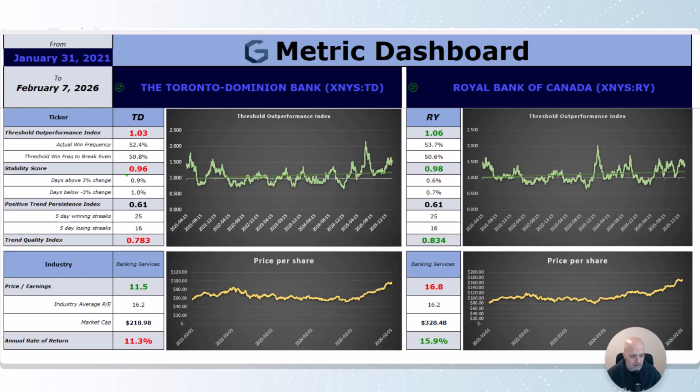Looking at stability, we're just looking at days within plus or minus 3% variability. So if the stock changes more than 3%, either in the positive or negative direction, it has an impact on its stability score. Basically, we're looking for stocks that move, but don't have big swings. The stability score of Toronto Dominion is 96, as we can see here, and for Royal Bank it's 98. So that's slightly better. And so Royal Bank has the green and Toronto Dominion has the red.